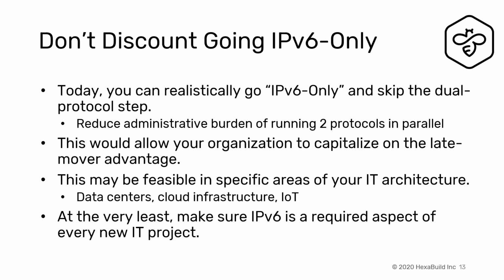Okay, so let's keep going. And we don't want people to discount how they may actually be able to do IPv6 only in certain parts of their architecture. That may be somewhat realistic these days, to skip the dual protocol step, reduce the administrative burden of running two protocols, and just run v6 only. That could be a late mover advantage technique too.